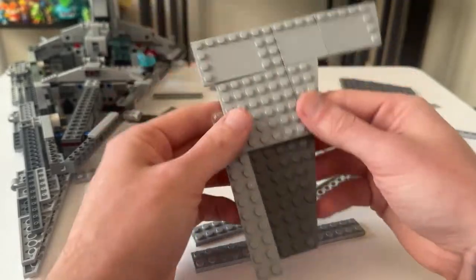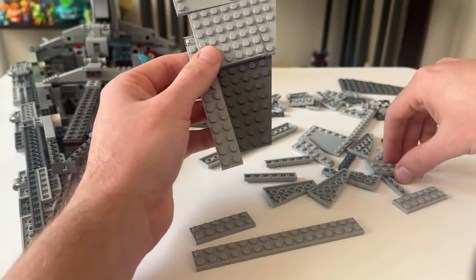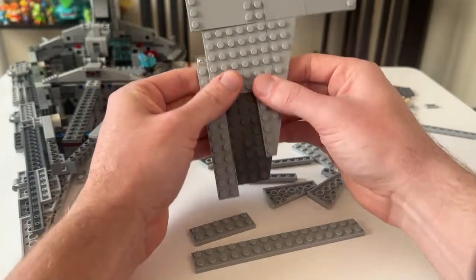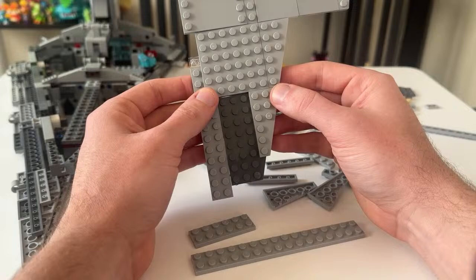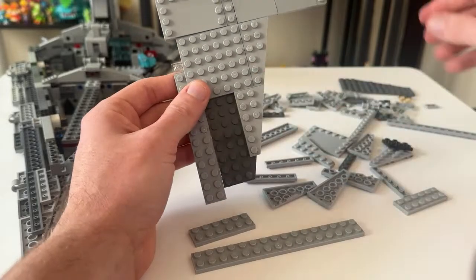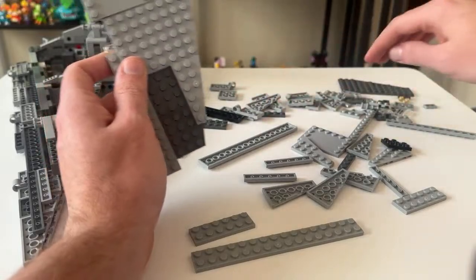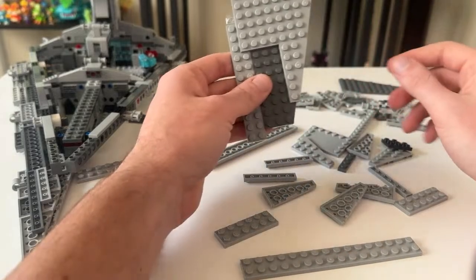All right, so now we're ready to work on this side. So now we need, this piece is going to go here. I need, looking for a flat tile piece.